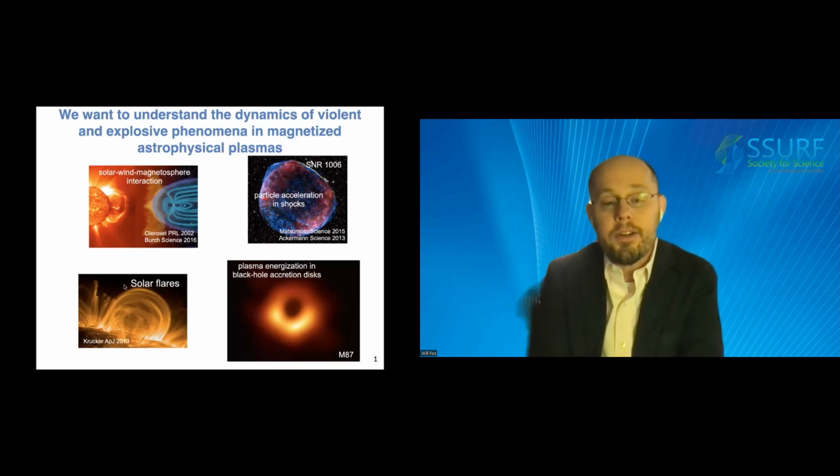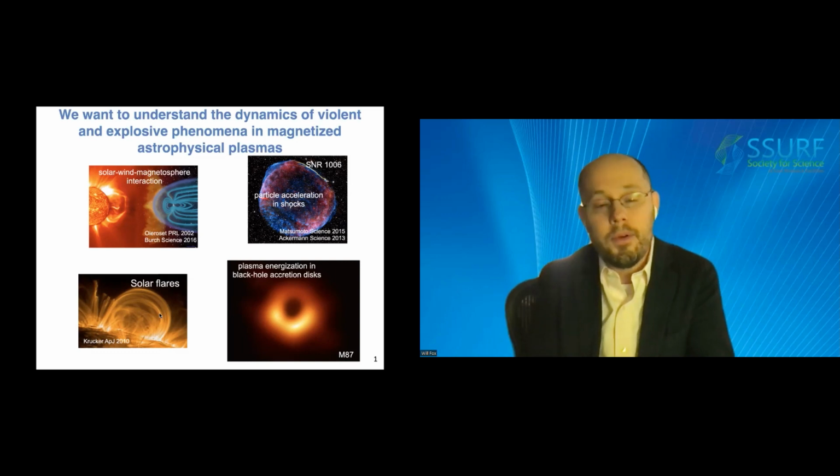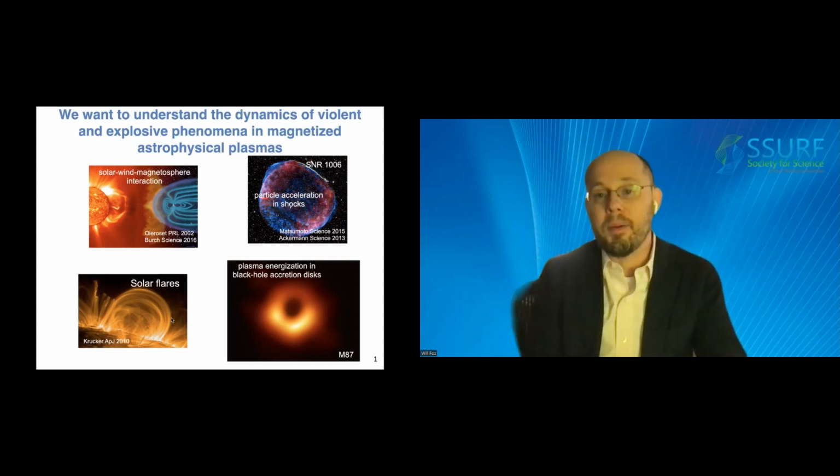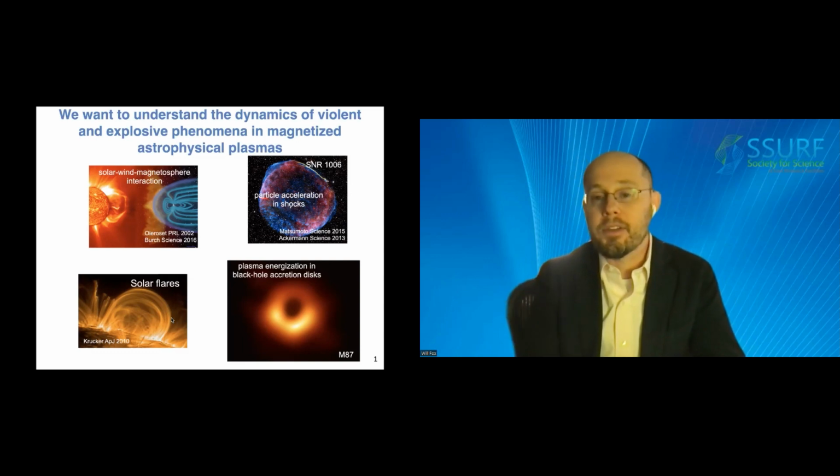Similarly, solar flares occur closer to the surface of the sun. And you can actually see these loops observed with spacecraft and ground telescopes. It's just showing that the plasma close to the surface of the sun is strongly magnetized. These loops follow the magnetic field poking out of the sun. And these are very highly dynamic, and these loops move around with time.